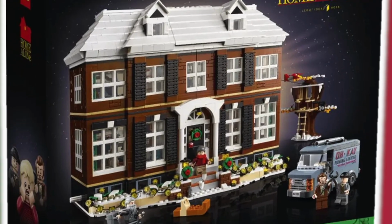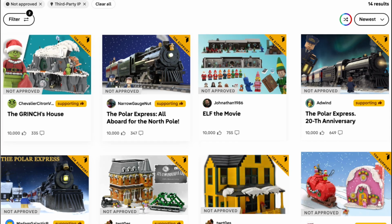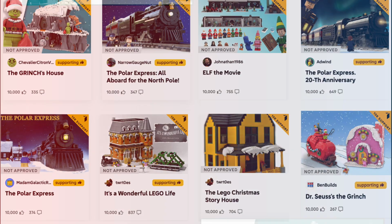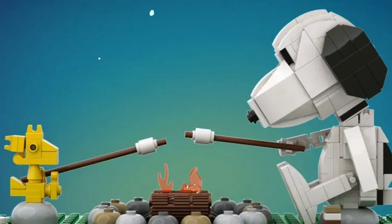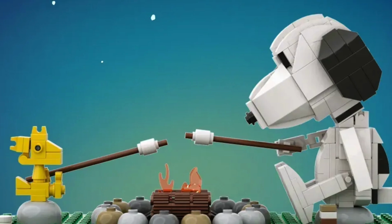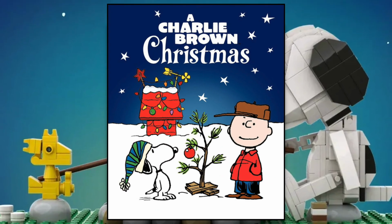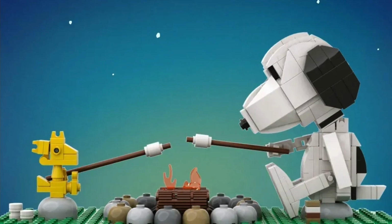The only set that LEGO made based on any Christmas movie is Home Alone, although I do think they're a little bit afraid of releasing other Christmas-themed movie sets, like when The Polar Express and The Grinch were rejected a couple of months ago. But hey, with LEGO now getting the Peanuts license, I would love to see a set based on the Peanuts Christmas special, A Charlie Brown Christmas, if we ever get a follow-up to the Snoopy set.